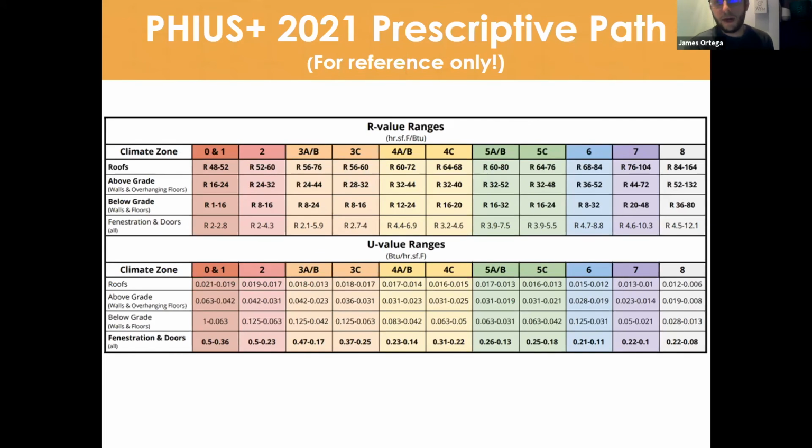So yeah, I would expect it probably 5 to 7%, I would guess, for roofs, for example. Walls might not be as significant there. Gotcha. Okay.